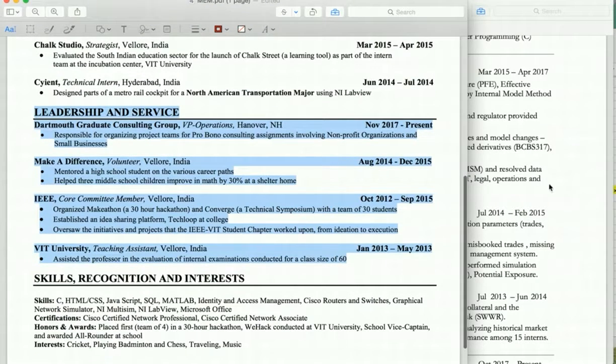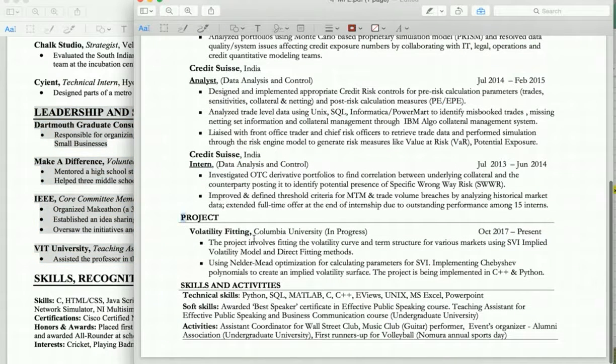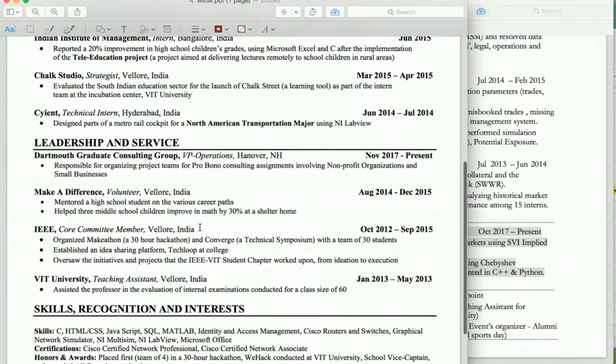or you should add course projects. Like this guy has added a course project here, which is in progress, but it's showing me that it's relevant to what he's applying to and academically what he's doing. So resume is all about giving talking points when you are appearing for the interview. So the interviewer might look at this and talk about it. Whereas in this, I don't have much idea of what this person is doing at Dartmouth right now. So that is what is missing in here.